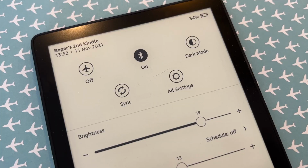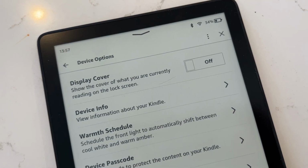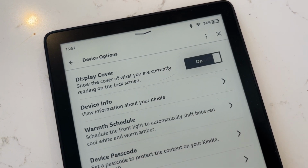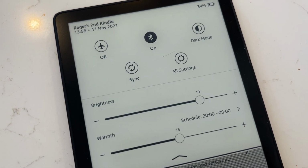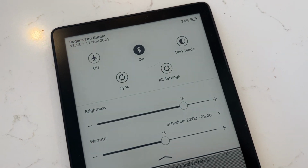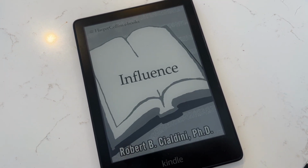Now, it does take a few minutes to get used to navigating around this device and accessing the different menus and the settings, but once you've got yourself oriented, everything is really easy to find and well within reach. Let's take a look at some of the other features of the Kindle and how they work. With the book covers setting turned on, you can see the cover of the book you're reading on the lock screen. Turn this feature on by going to Settings, then Device Options, and choose On for the display cover. I will note, though, the cover sometimes doesn't resemble the actual cover at all.